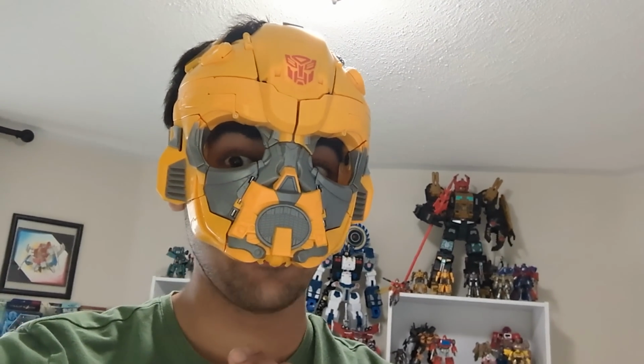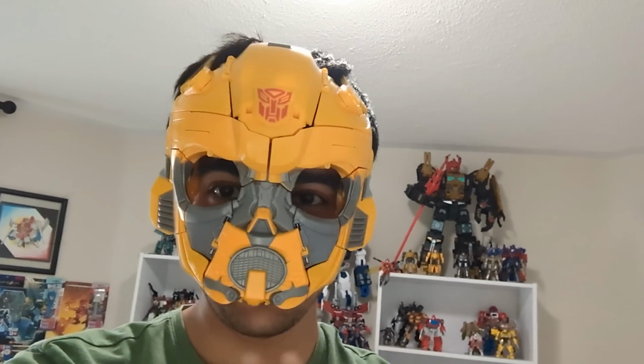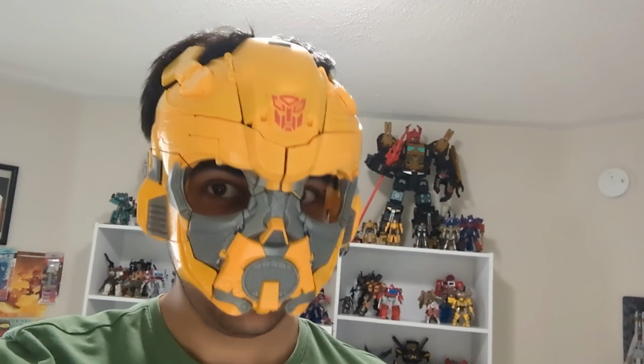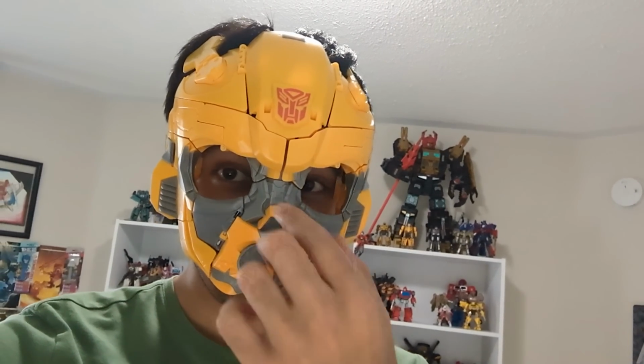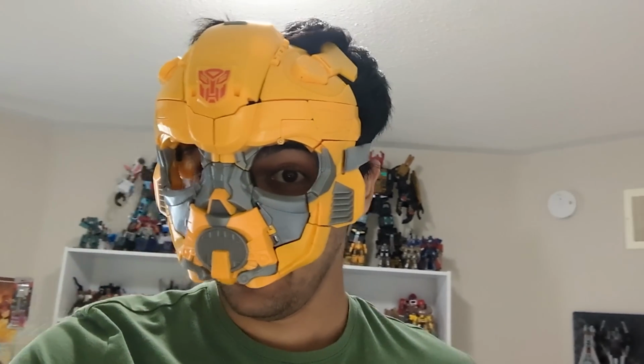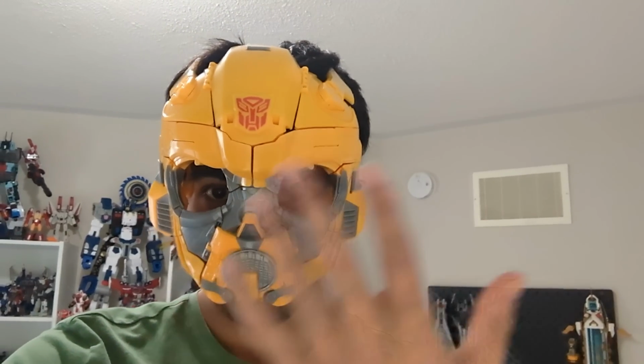Bumblebee, this one's a lot smaller because you can see my mouth from underneath. It's not great. Also, it makes me look cross-eyed. But yeah, this one's less comfortable to wear on the nose. There's a little rubber piece in the bridge, but my nose is actually being squished right here, and I'm looking down. If I look normally, it's like this. So, not meant for an adult, still kind of funny.